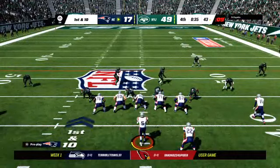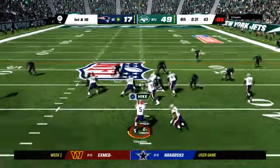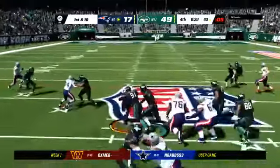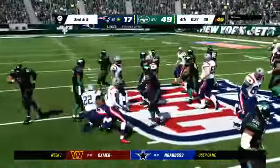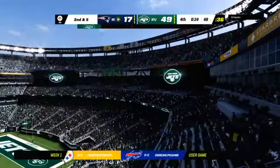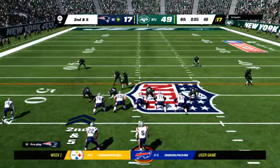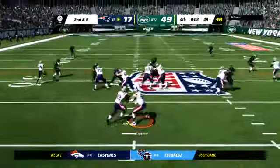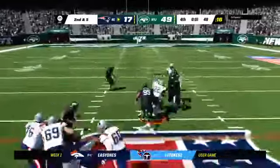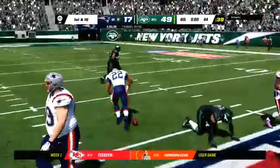Panther 60, Panther 60. Let's go, team. Let's go. Up the middle they run. Here's Dillon. And he's going to bowl his way forward to the 48. Credit the tackle to John Franklin Myers. On second down, another run for Dillon. And he'll be taken down at the 44-yard line.